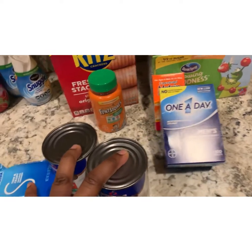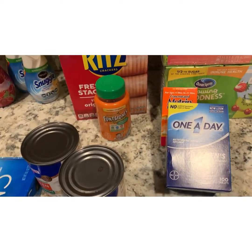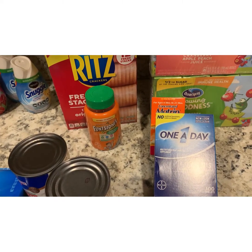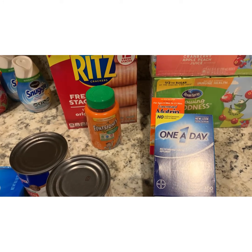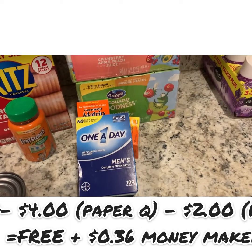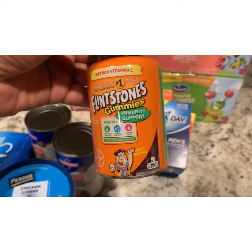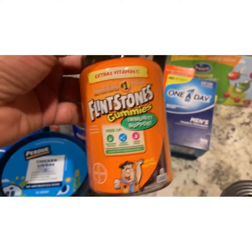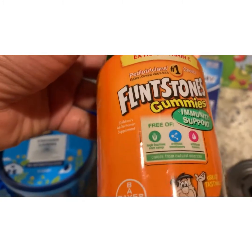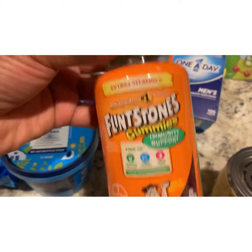Okay, so last we have the Flintstones gummies. They were $5.67. I think I had a $4 off coupon for the Flintstones. And Ibotta was giving $2 back for these. So that made this like a 30-something, 40-something cent money maker to go towards something else. So these were totally free.